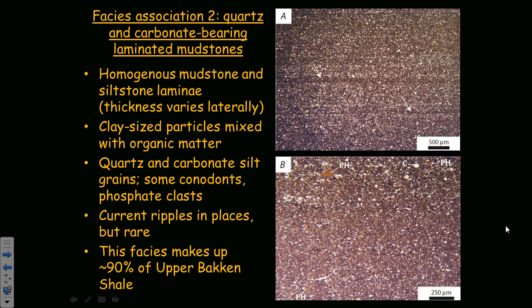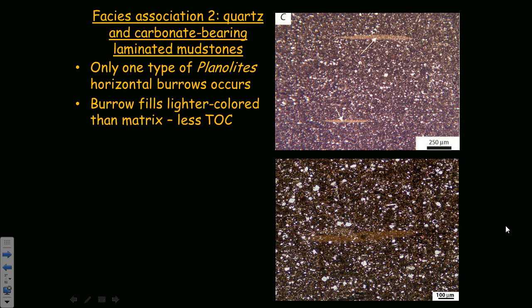Conodonts are pieces of jaws of small animals, and so when they fell apart, these jaws also fell apart. So they have actually nice teeth, which is the reason why I can recognize them. And they're made out of phosphate, which is nice for processing because you can dissolve the rest and get the phosphate behind. So that's actually great. So this type of facies makes up about 90% of the upper Bakken and also a significant amount of the lower Bakken. And you have these two types of bioturbations in there.